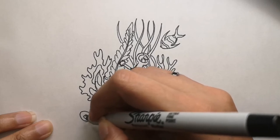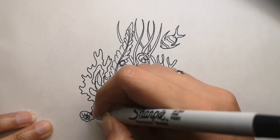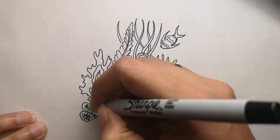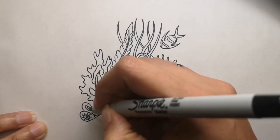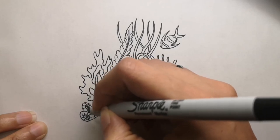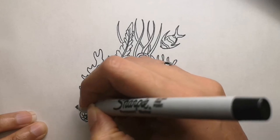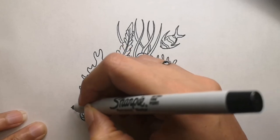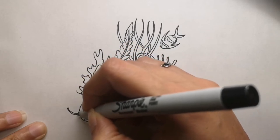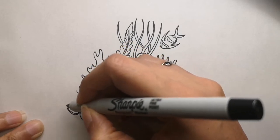So you can see now it's coming together nicely, and corals come in so many different shapes and sizes, so you can go nuts with how you draw it, and very colorful too, so you can add a lot of color to this drawing. I'm also going to add a little bit of a frame so that it has a finished look, and I'll show you all that shortly.